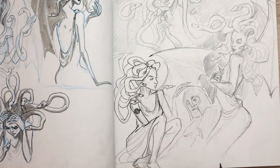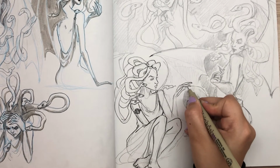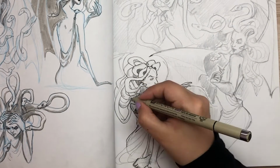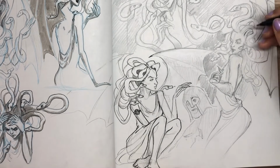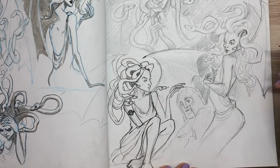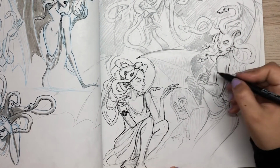One funny thing that I thought while I was doing this was that the Greeks have a lot of statues and sculptures, and one must wonder if that's not actually the work of our lovely and terrifying Medusa. Something to think about, for sure.